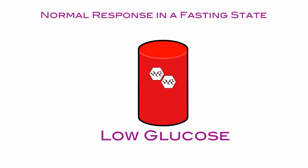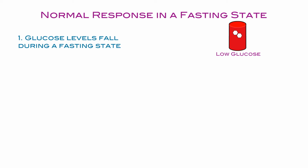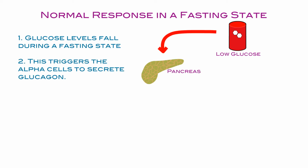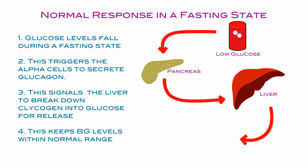Here's how the body works in a fasting state. During a fasting state, glucose levels will begin to fall. This will trigger the alpha cells to secrete glucagon. Glucagon signals the liver to break down glycogen into glucose, which keeps the blood glucose levels within the normal range.